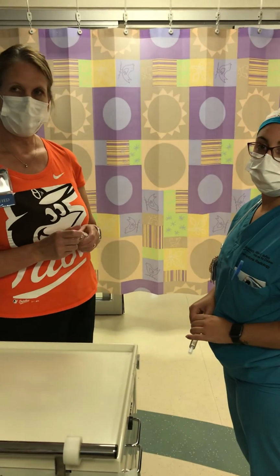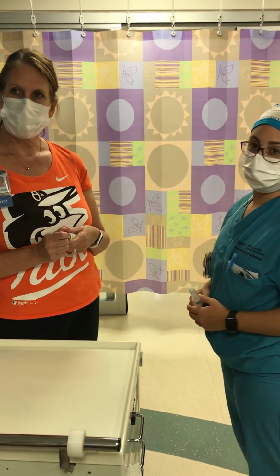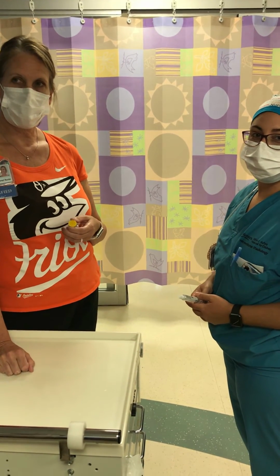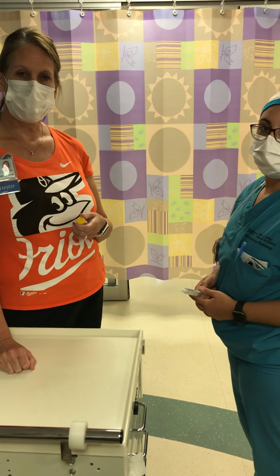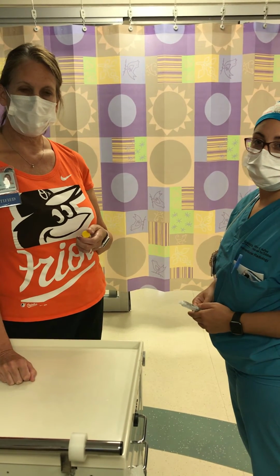Once you've overridden that, then you will document the actual medication given. That will be told to you by the provider or the people in the case. You will document how much of the medication was administered, and you'll say administered by the physician who administered the medication. You should also document that you verified the medication with that physician.